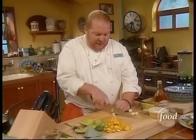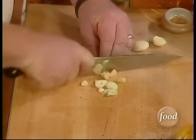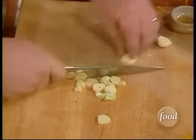The main event is to make sure that you cut your garlic and then add it at the very last minute, because you don't want it to get too brown, but you want it to become part of the flavor component.